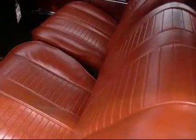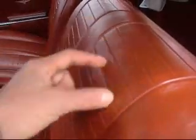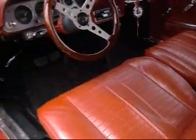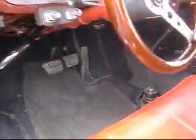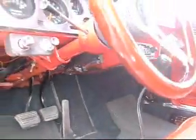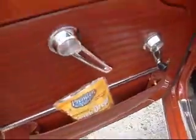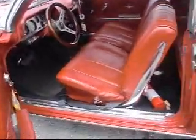64 interior is a slightly darker shade of red than the 62, and the 62 pleats are vertical and they're wider with higher relief. This is modified. 4-speed, the shifter's been straightened. It's got a small wood wheel, spider dash. 64 had map pockets, as did the Corsa in 65. Beautiful car.